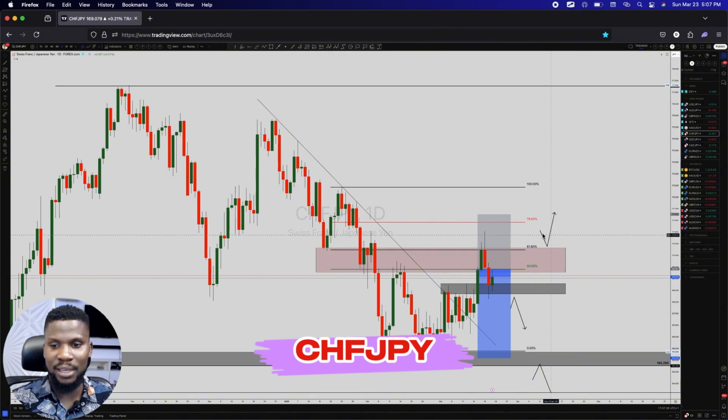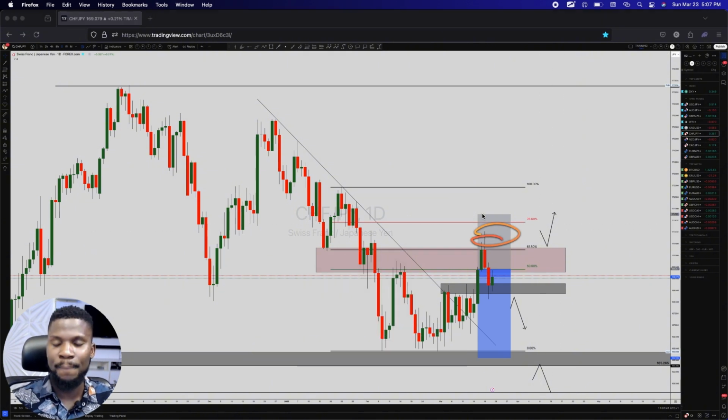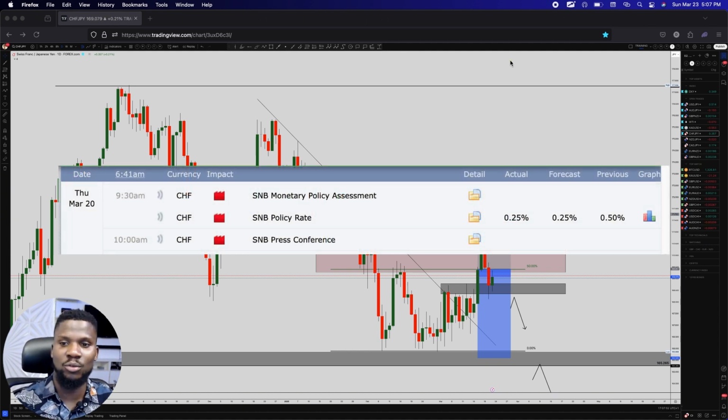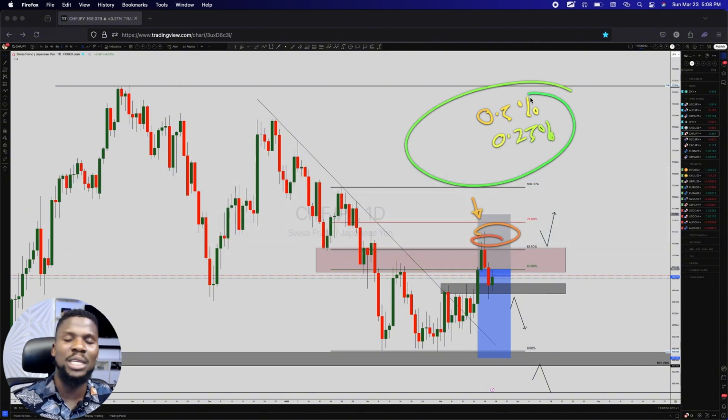You can see that it made a very massive jump to the top right here. However, the important thing about Swiss franc is that the Swiss National Bank eventually last week cut their interest rate from 0.5% to 0.25%. And for the first time in a long time, Japanese yen is now the country with the lowest interest rate. Now Switzerland has finally come around and taken that baton from them, which is quite decent.